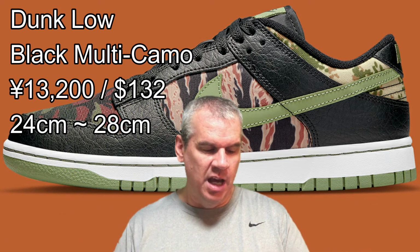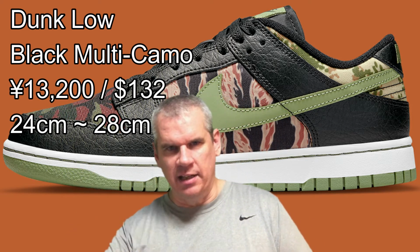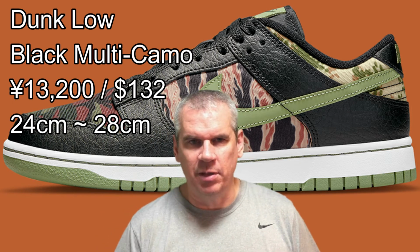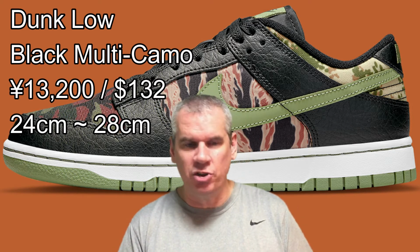So 26 to 27.5 centimeters and 24 centimeters. So 24, and 26 to 27.5 centimeters. So five sizes available with that Dunk Low multicolor, black camo. It's amazing that that shoe's available. It shouldn't be available.